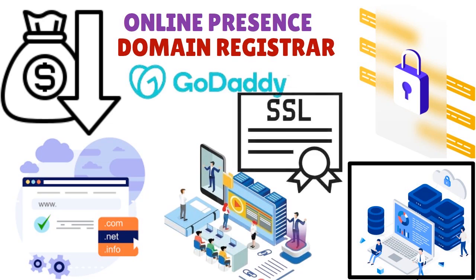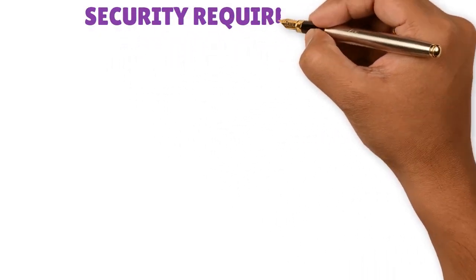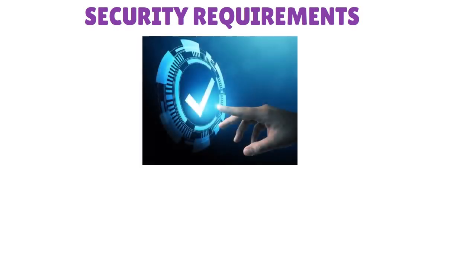You want to opt for alternatives also if you have highly sensitive privacy or security requirements. Okay, and because SiteGround is not really the best in that sense. If you require domain registration services that comply with specific regulations or industry standards such as HIPAA compliance for healthcare related domains, then SiteGround is not the best player on that front.